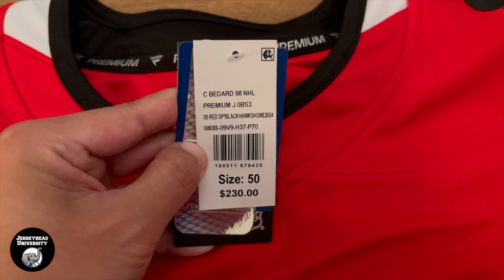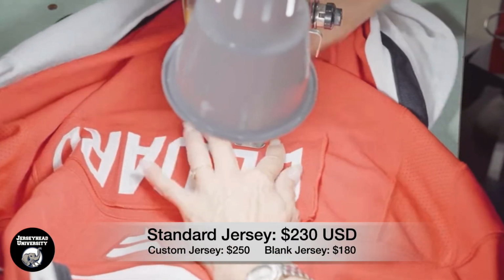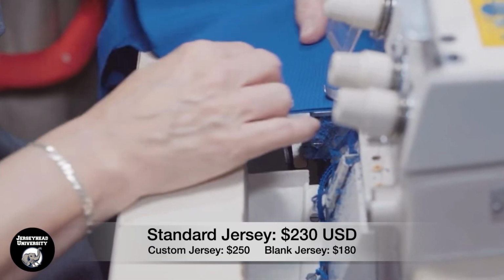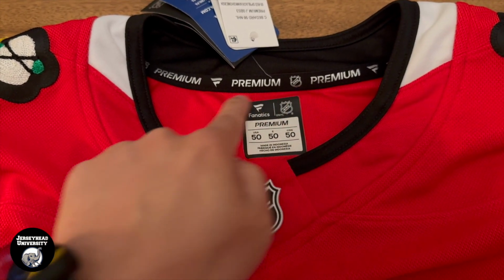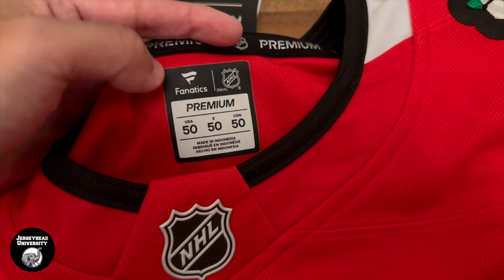These jerseys retail for $230 US. If you decide to buy a customized jersey, those will run for about $250, or if you go with a blank jersey, those will run for $180. The previous labeling that Adidas had is gone, and it's been replaced by this new branding here from Fanatics. Instead of having the size label at the top, now it's here on this panel.